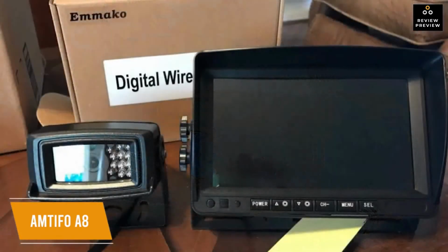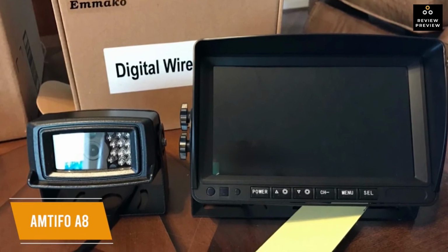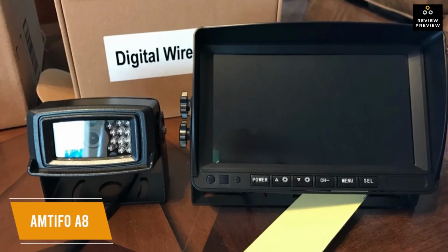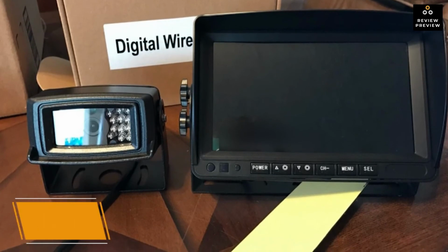The AMTIFO A8 is a robust camera that provides outstanding range and comprehensive viewing angles. It has a high-resolution camera with clear images, a generous array of LEDs for better night vision, and a useful split-screen feature. I would recommend this if you have a larger vehicle or motorhome.